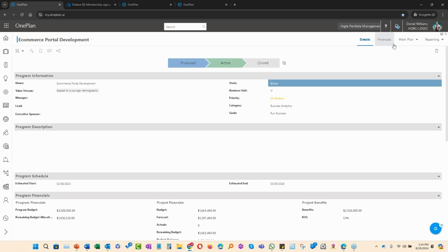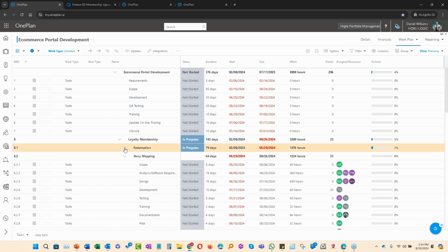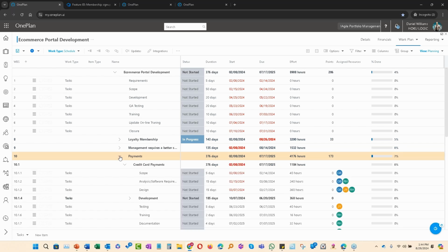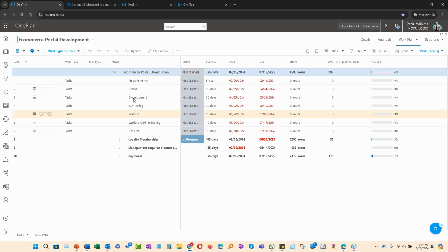If I wanted to see a summary of what's happening at the program level, I can go to the program, which has its own registration page, and I can see not only the epic and feature work that's taking place, but everything else that's below it. So here are our payments, our epics, and also our project that's taking place.